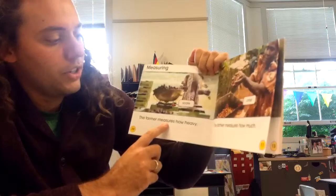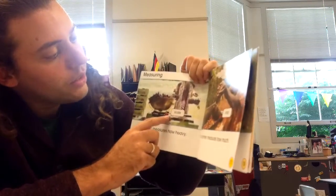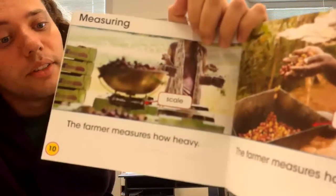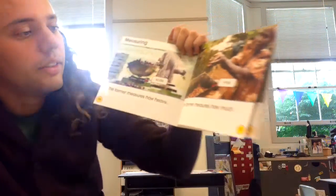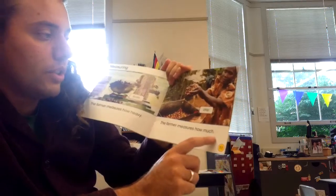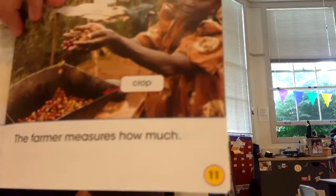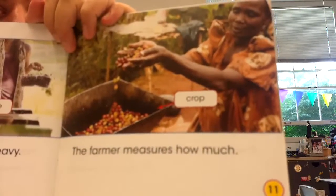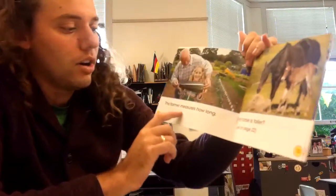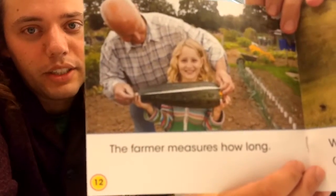The farmer measures how heavy. Ooh, they put their cherries in a scale to see how many pounds, how many kilos of cherries they have. The farmer measures how much. Ooh, she's dropping something into a basket to see how much she's harvested. The farmer measures how long. Oh my gosh, that is gigantic. Can you imagine eating a vegetable that big?